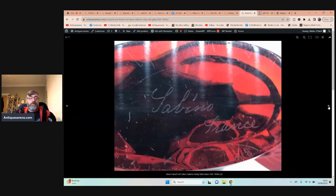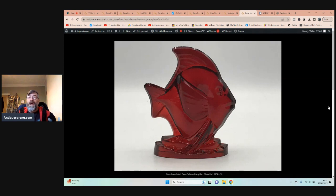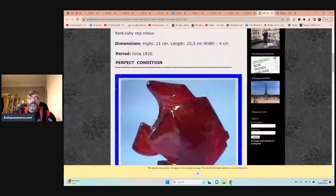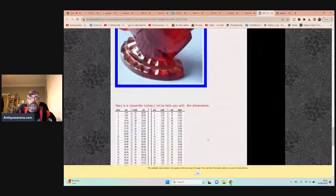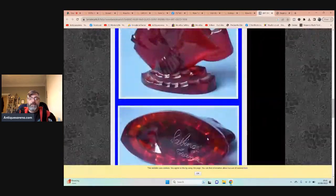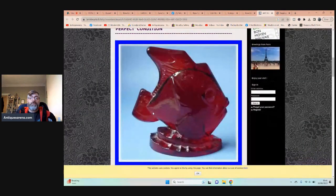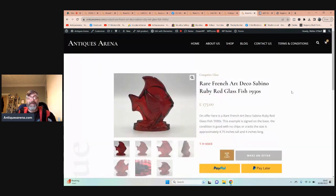Now, where have I got the price from? There's the signature, Sabino France. I got the price because I found the identical one sold for 220. And here's a description. It's identical, even with the little waves coming down here, identical to what I got. And where's this site? So, lovely Art Deco fish, signed Sabino, France, ruby red colour, 11 centimetres in height, 10.5 centimetres by 4 centimetres, circa 1930, which is exactly what I got in perfect condition. And they had £220 for that one. Well, guess what? I'm asking 175 for mine for £4.